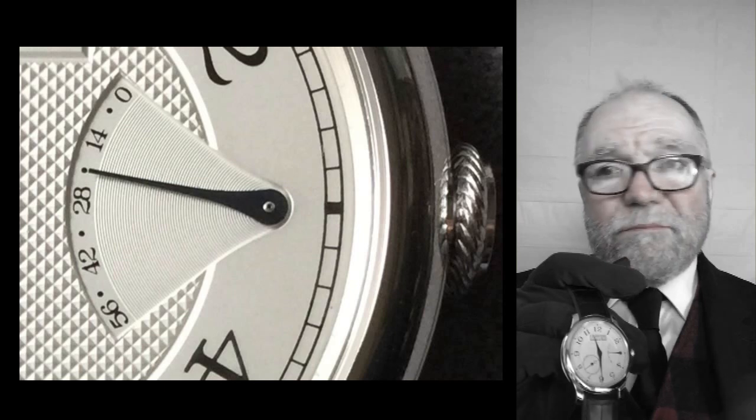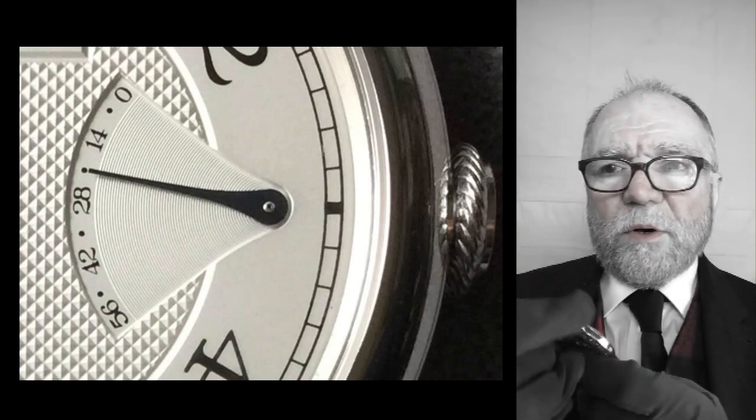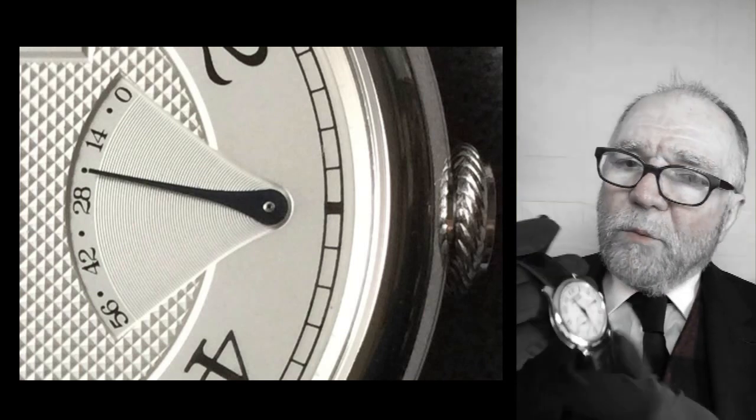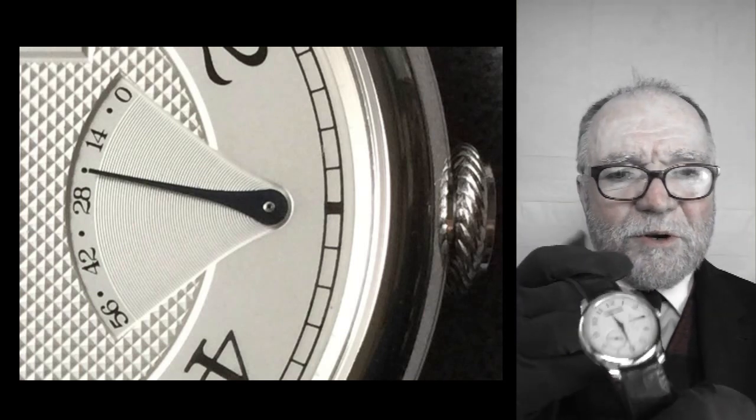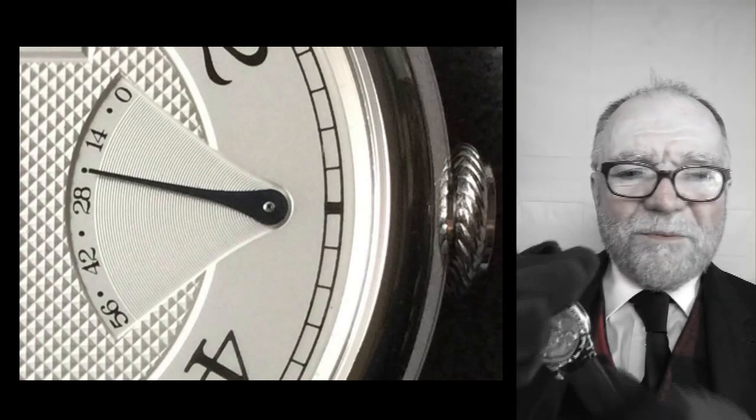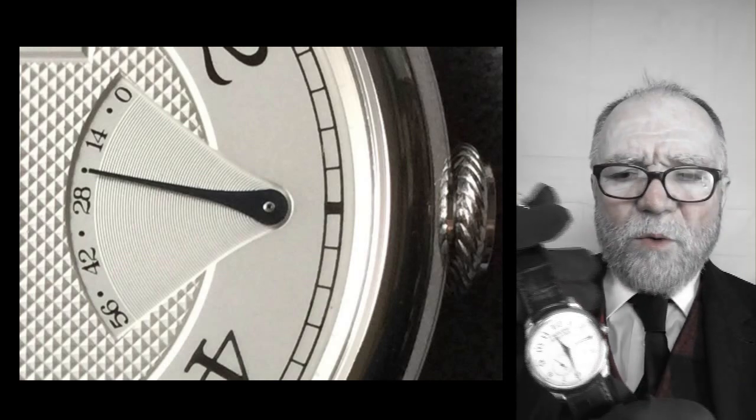When you wear it, I think you could wear it with a fairly informal outfit. You can wear it with blue jeans if you want. I wouldn't go out and start digging holes or mending fences with it, but it's a very versatile watch.